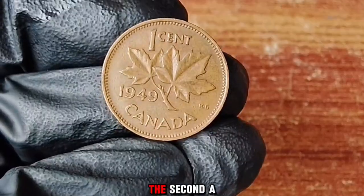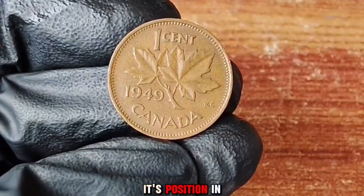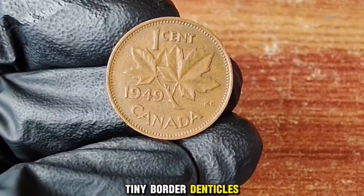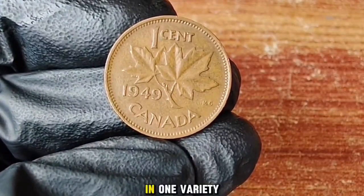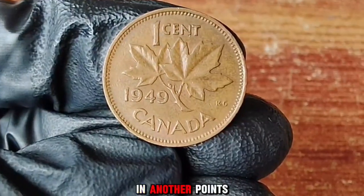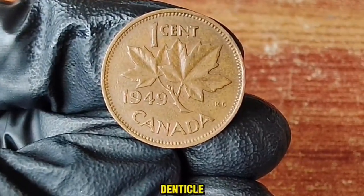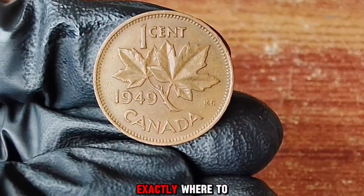Look carefully at the second A in the word Gratia on the obverse. Its position in relation to the tiny border denticles can help distinguish different 1949 varieties. In one variety, the A points between 2 denticles. In another, it points directly toward a denticle. That tiny difference can be easy to miss unless you know exactly where to look.